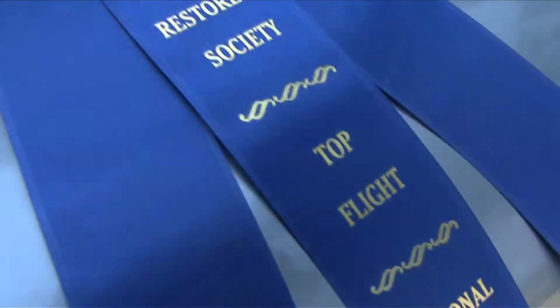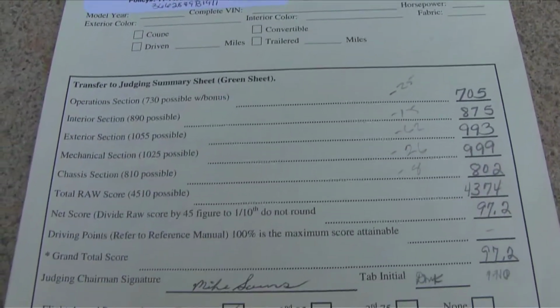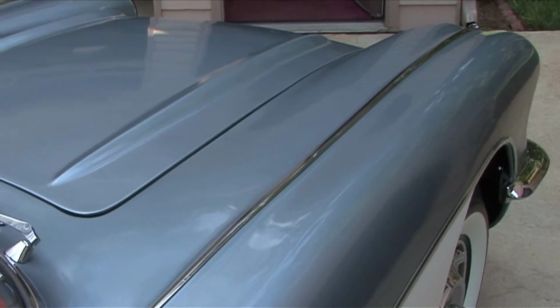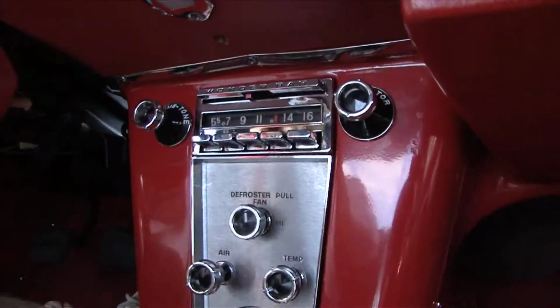It's an NCRS top flight car, first time out, regional meet. It scored a 97.2, and the reason it scored a 97.2 is because the radio did not work and I lost 20 points, which is a 0.5%, and also it was not buffed out at the time, which was another 20 points. So with it being buffed out now and the radio fixed, it should score about 98 NCRS.